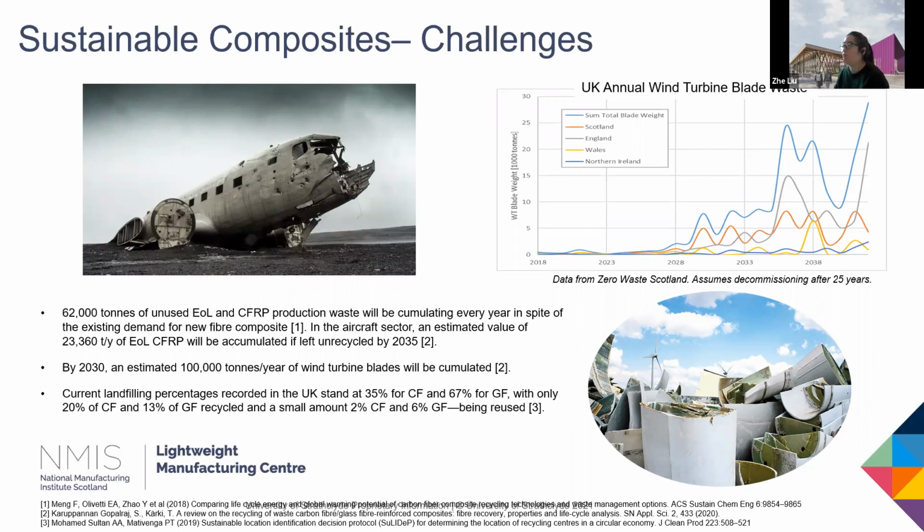There's also a graph telling us about the waste volume from wind turbine blades. You can see that around 2030, we're going to face a sharp increase in waste generated from wind farms. It's just the first few generations of wind turbines facing their retirement. So it is really urgent. We need to find solutions to deal with this and give them a suitable plan.